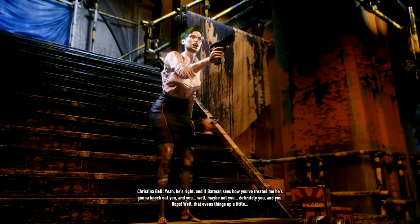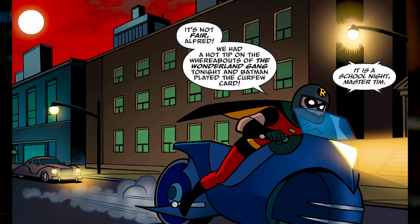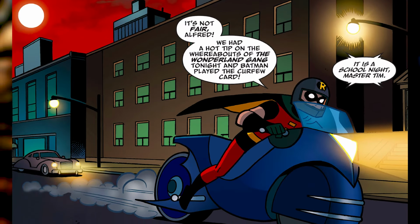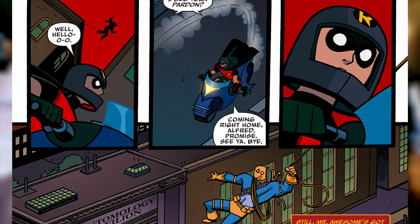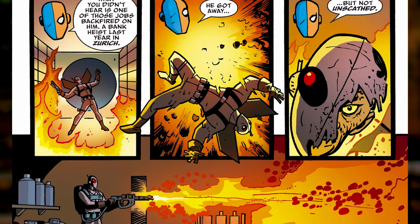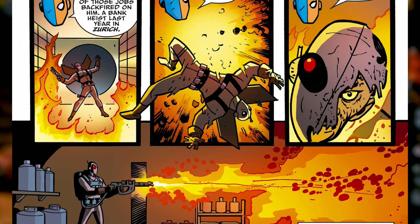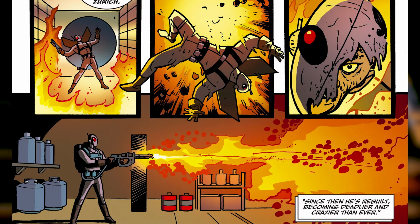And this leads us straight into the next issue, Mentors Part 2, where it opens up to Robin driving back from an apparent mission he was on with Batman, which he was sent home because of his curfew of all things, but is then sidetracked due to seeing Deathstroke swinging through the buildings, arriving at the location of Firefly's target location, to which Robin arrives right behind him and is told that one of his jobs, Firefly had severely injured himself, but apparently rebuilt himself, becoming deadlier and crazier than ever.